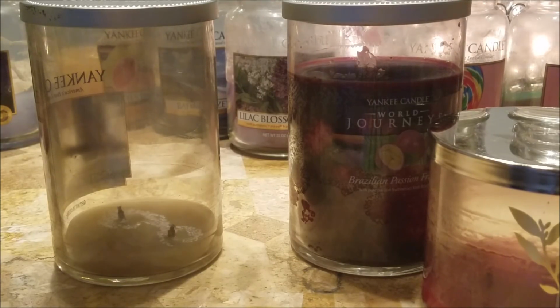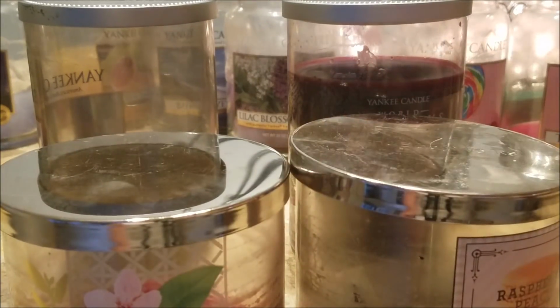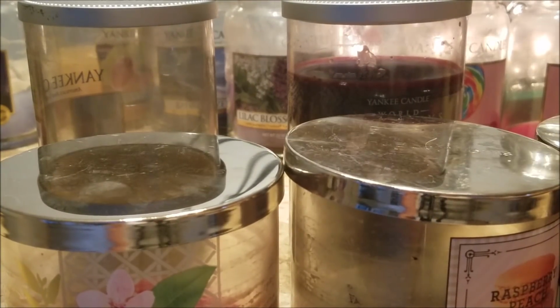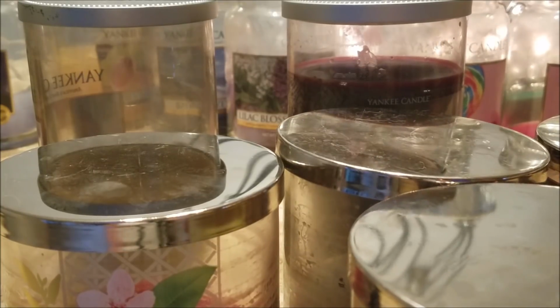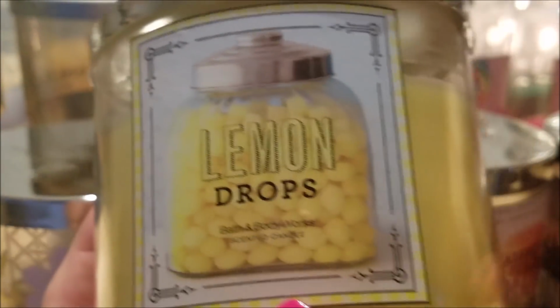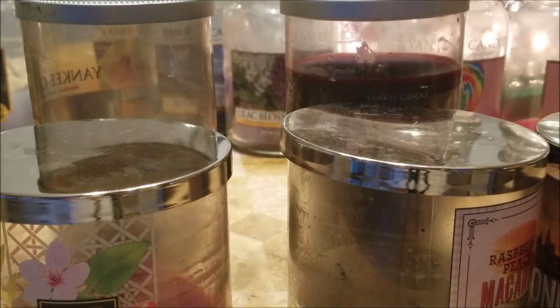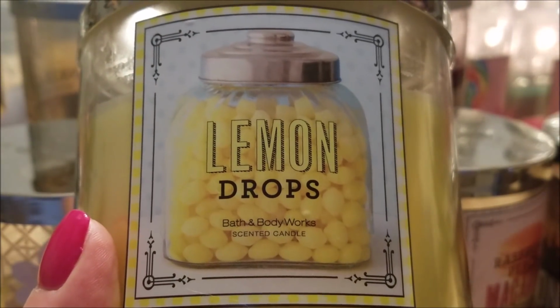And so I'm going to move on to Bath and Body Works candles. I'll start with my least favorite, which is Lemon Drops. Oops, sorry. Now, I actually like the scent. A lot of people said it was similar to Limoncello, which to me it's not. It's a little bit sweeter.